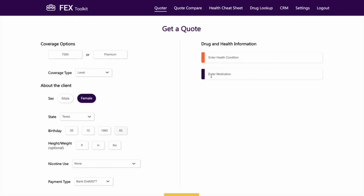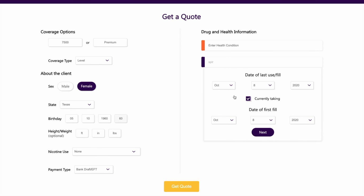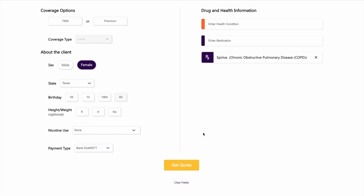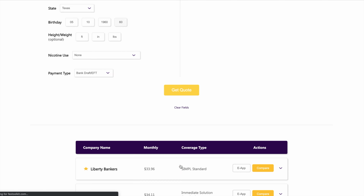So let's enter Spiriva this time, a very common COPD medication. And let's say the last use, they use it every day, they're currently taking it. And let's say the first fill was about a year ago, so back in 2019. So we have it entered there, and we'll hit get quote.